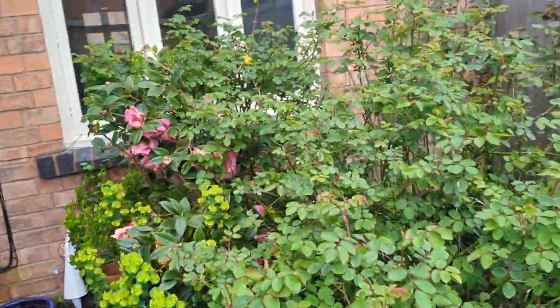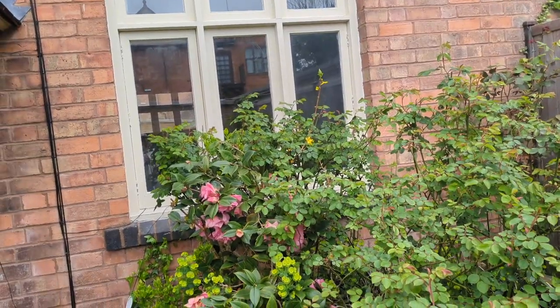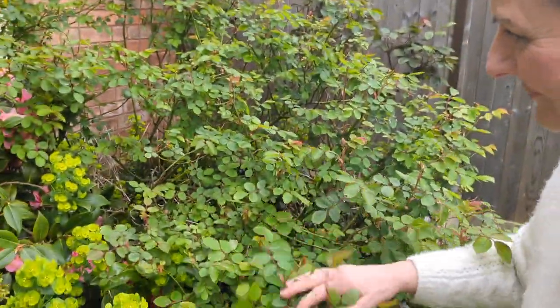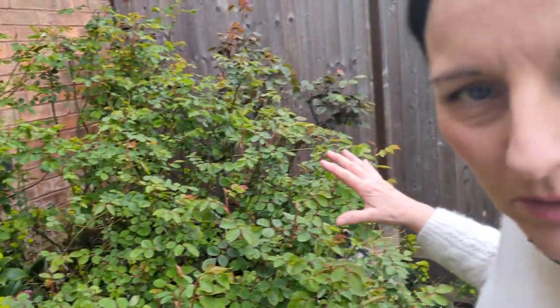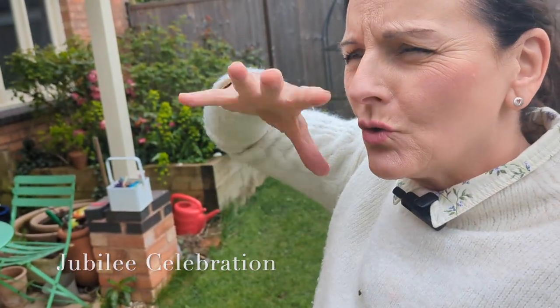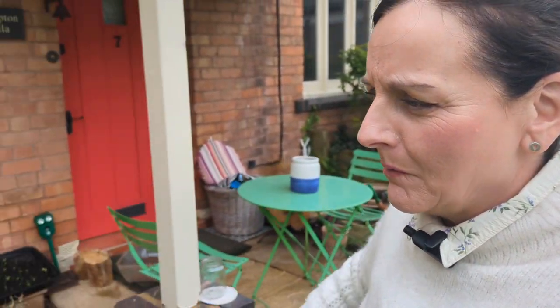And my roses, I chopped right back, well below the window frame, and they are shooting up. Looking very abundant. So I'm pleased about that. So they will come out in June, and they will look amazing. There's a David Austin Jubilee in there, as well as another one that's not David Austin, and it's huge pink blooms, and that's grown up over the last few years really well.